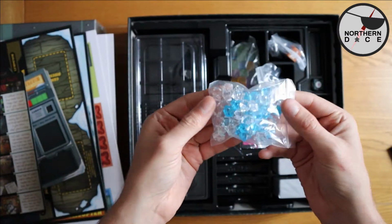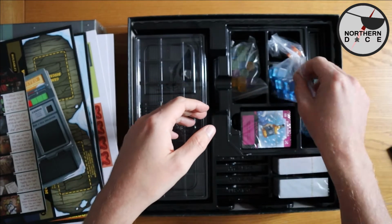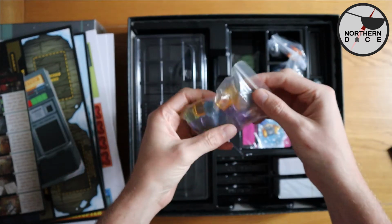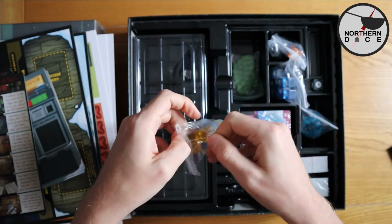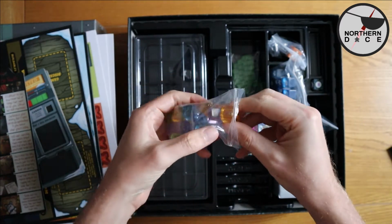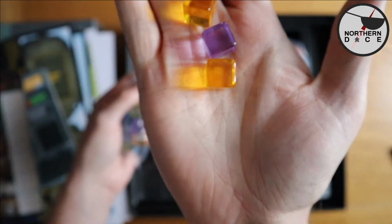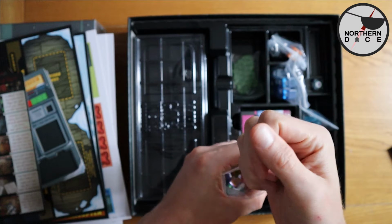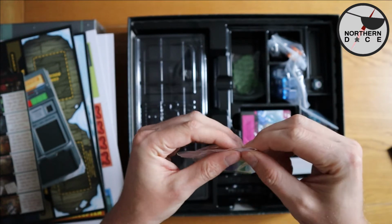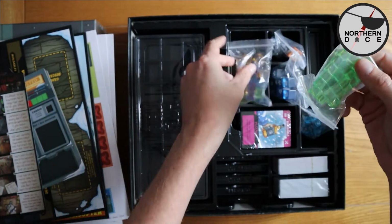We also have some gems, always nice, never anything wrong with gems. And then unique player coloured, I think these are action cubes, which again are just translucently coloured, very pretty though. Nothing wrong with something being a little bit pretty. Pop those back, we'll go here.